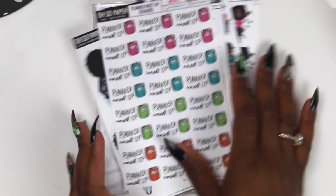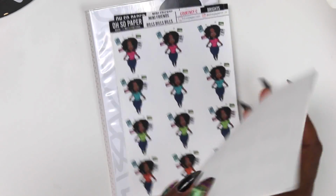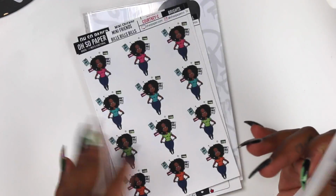That is pretty awesome. So thank you so much, Oso Paper Co. I absolutely love your stickers. And you guys, she has printables now. You can buy a printable file with most of these icons and have them with you all the time. You just have to print them out yourself. So I've definitely invested in a few of those as well.